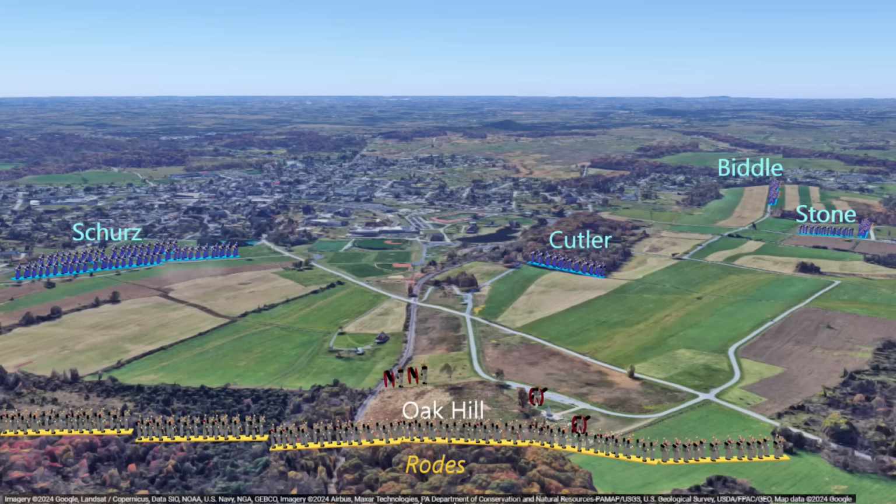However, as rebel guns from Oak Hill fire, Rhodes realizes that there are other Union troops in his front that he did not see before. Rhodes now sees Baxter's line on Oak Ridge, who has been obscured by trees until this point. Rhodes will have to dislodge Baxter before he can proceed down McPherson's ridge.